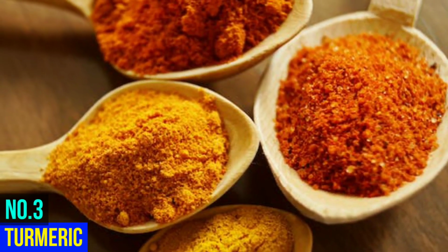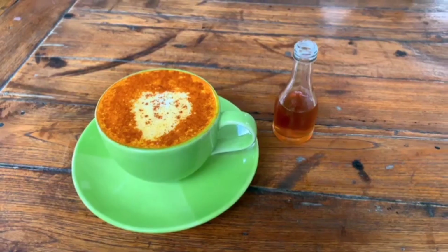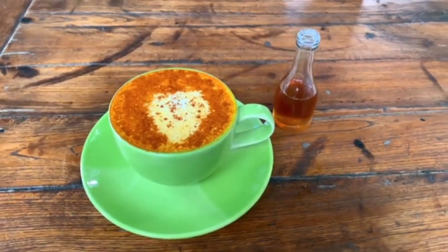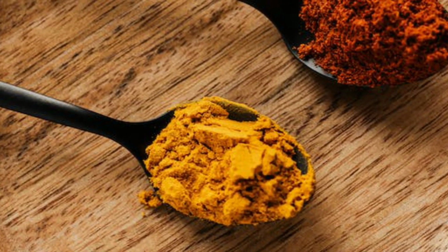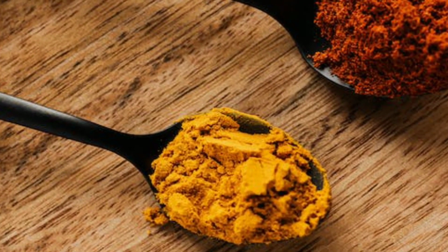Number 3. Turmeric. In addition to its use as a spice and pigment, turmeric has been used in India for medicinal purposes for centuries. Curcumin is the active ingredient in turmeric, and it has powerful biological properties. This spice helps the enzymes that flush out toxins and contains antioxidants that repair liver cells. It also assists the liver in detoxing metals, while boosting bile production.